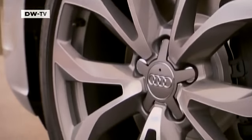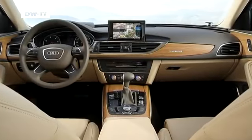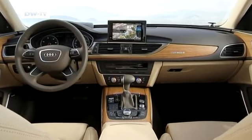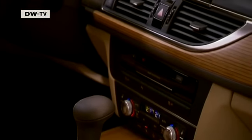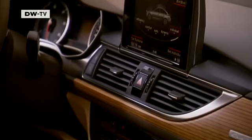Numerous assistance systems that were already used in the A8 are now also available in the A6. On the central console, the built-in navigational system with touchpad is equipped with an 8-inch screen.